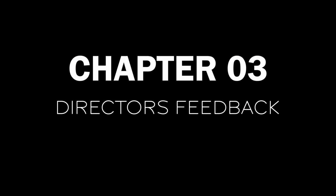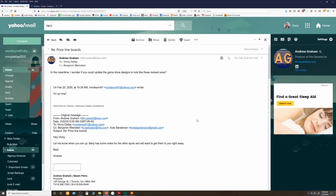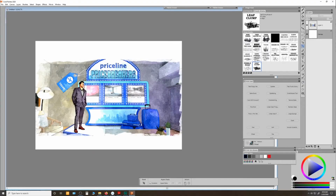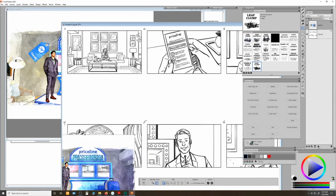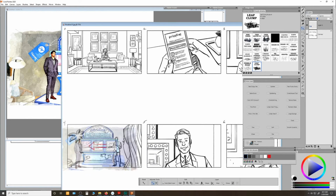After finishing these tighter drawings, I sent the boards out to the director and got this email in response. It essentially says, "Boards look great. I wonder if you could update the set to look like these revised ones." Attached to the email was this new set design, which is radically different than the original.